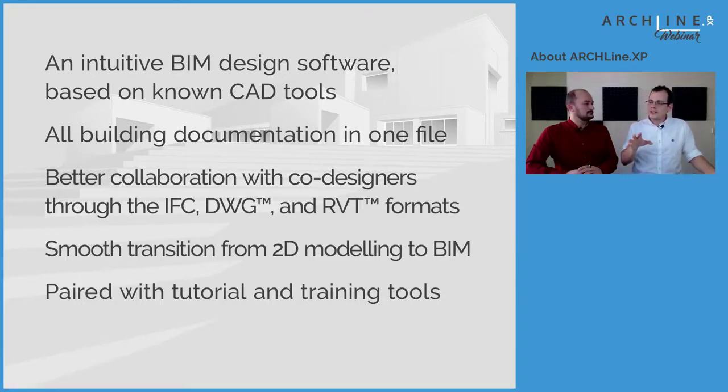And we are hoping that using this training, you will be able to smoothly transition from two-dimensional CAD into something else, into BIM. And if you use any sort of other software, even not only 2D but modelers or other architectural solutions, this will be a good guide for you to be able to understand what are the similarities and the differences between what you used before and what we offer for you.